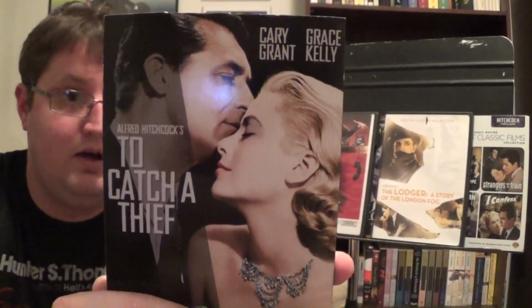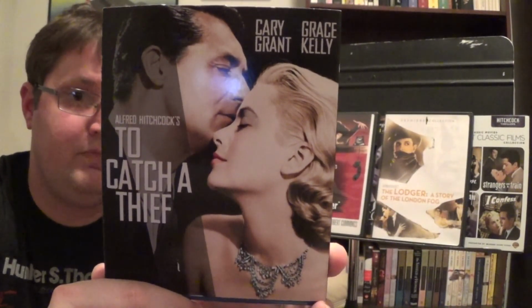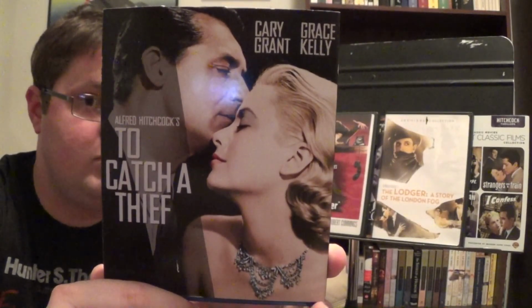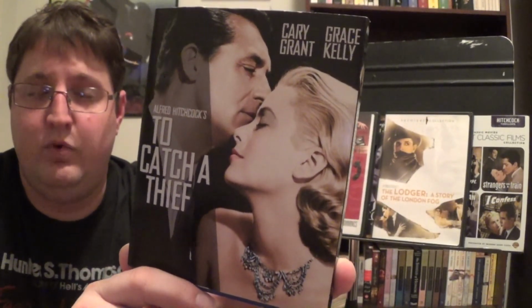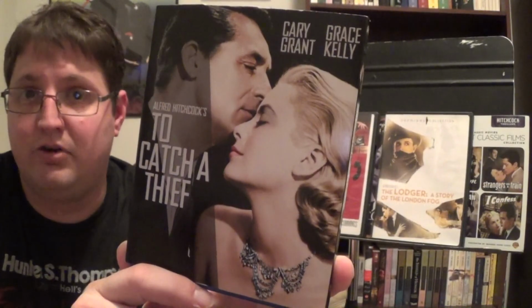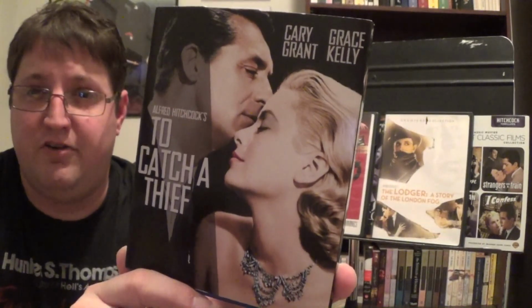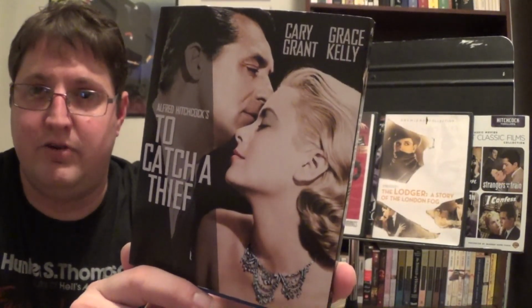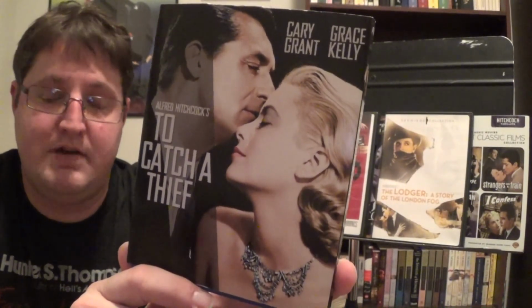Next up, we have another Grace Kelly, Alfred Hitchcock film, and that is To Catch a Thief, and this is the Blu-ray. This has commentary, a bunch of featurettes, theatrical trailer, galleries. This film went from being one of my least favorite Hitchcock films, not necessarily because of the film itself, but because the copy that was available for years was just terrible looking. It needed to be restored so bad, and so I just never went to this film as much.